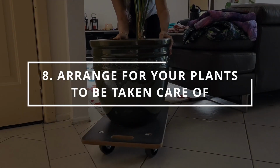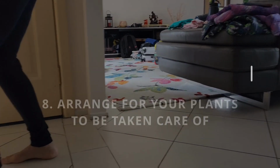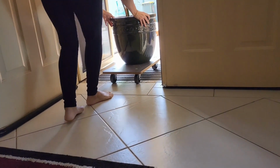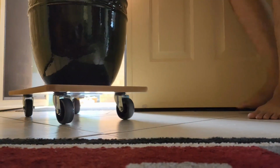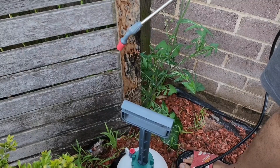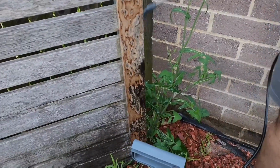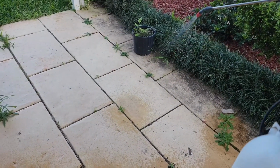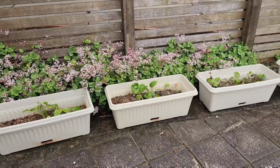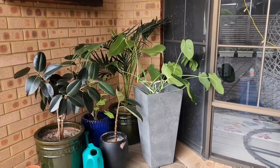Tip number 8. Arrange for your plants to be taken care of. If you have indoor plants that need to be taken care of, then ask your friends if they are happy to look after your plant babies. If your trip is short, then there are many irrigation systems available in the market. However, if the trip is long, then you may ask someone to look after your plants. Also, arrange for your garden to be taken care of by cutting the grass short and watering deeply before you leave. Or arrange for a gardener to come and provide their professional services.